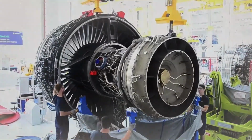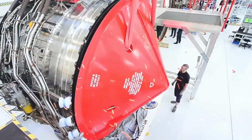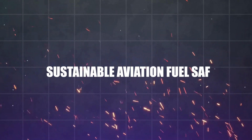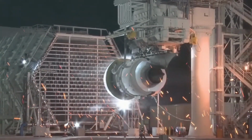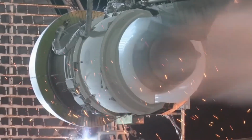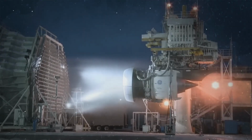To be more environmentally responsible, aircraft manufacturers are researching hybrid electric systems. Sustainable Aviation Fuel, SAF. To assist in the reduction of the overall carbon emissions produced by the aviation sector, several manufacturers are currently working on engines that are configured to operate on alternative fuels, such as biofuels or synthetic fuels.